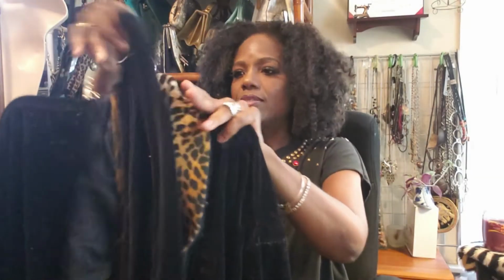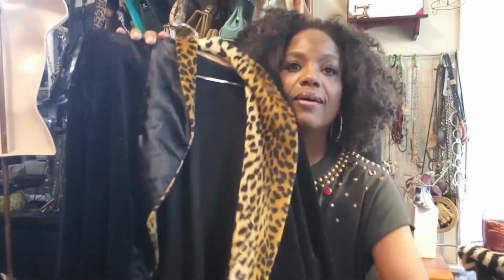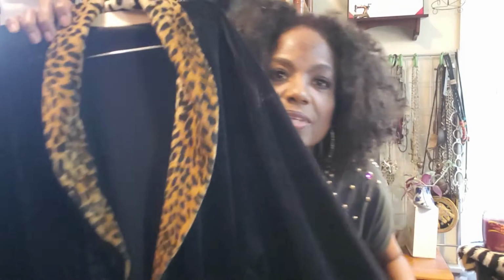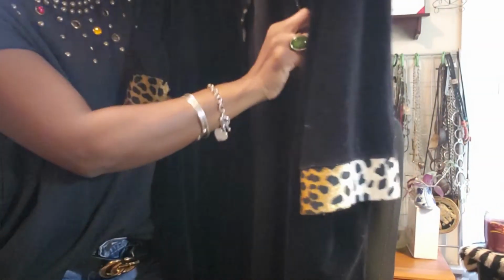And let me show you what I got. This is something that I was apprehensive about getting, but I said, you know, I'm not just normal. I look for fine things in the thrift store and I said, I can do something with that. I found this. This leopard print on the lapel side. And it is a bathrobe. It's made out of a velvet material. But you know, I'm thinking about wearing it as a coat. You know, that's what I do.